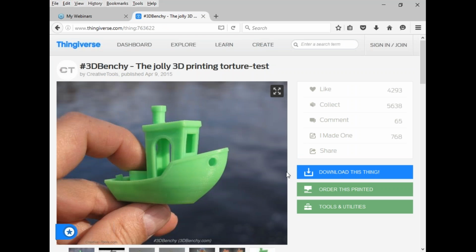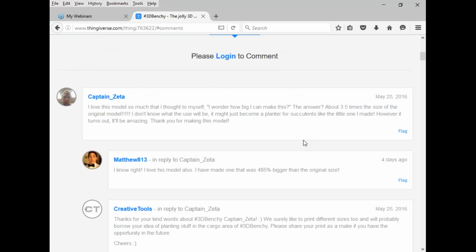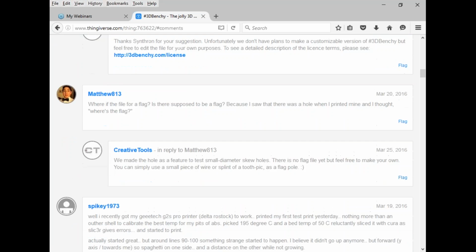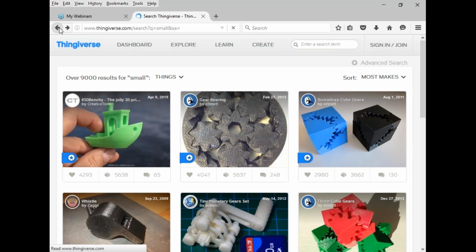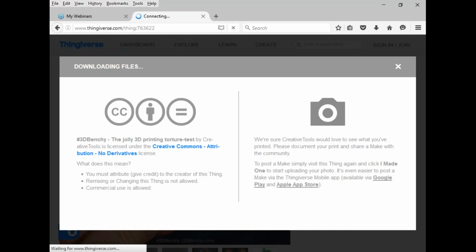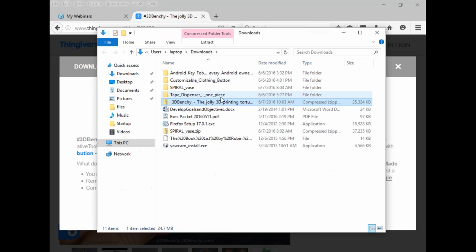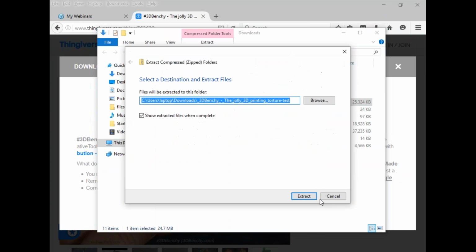And as I'll show you, you can actually rescale items. So if you pick something that goes beyond the parameters of your printer, you can scale it down and make it smaller. So I am going to download this. Actually, before I do that, let me look at the comments and make sure it's okay. Okay, so I think it'll probably work. Cross your fingers. We'll just download it as a zip file. Extract it.